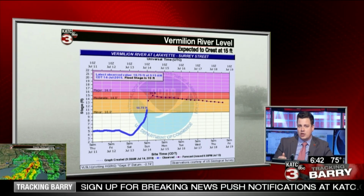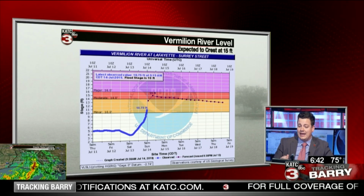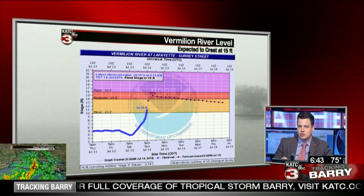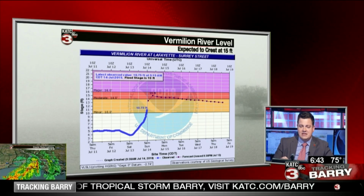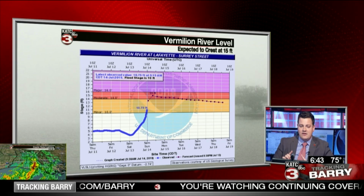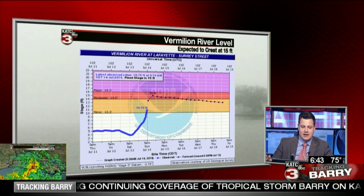So it is actually above flood stage right now. It hit the minor flood stage. It will likely hit moderate flood stage sometime maybe mid-morning, getting closer to lunchtime, and then 15 feet is expected to be the crest. So do keep an eye on that. To give some kind of perspective, for those trying to figure out what 15 feet means, how does that compare.